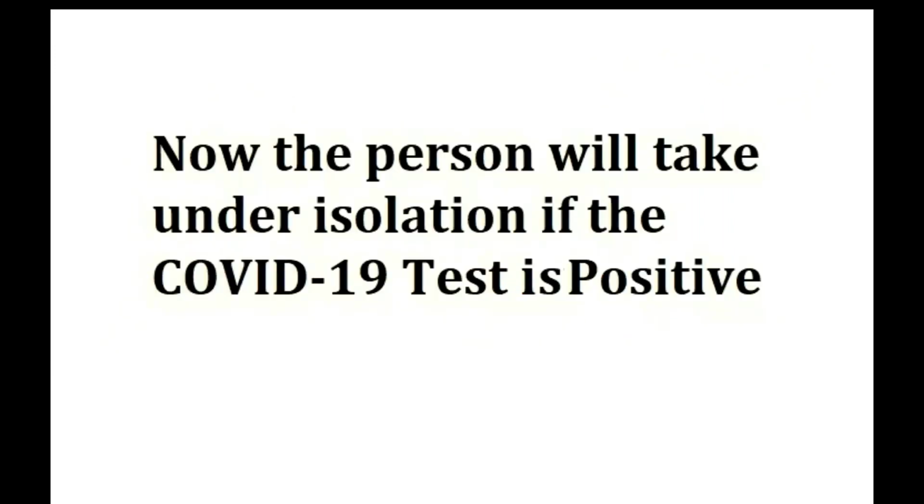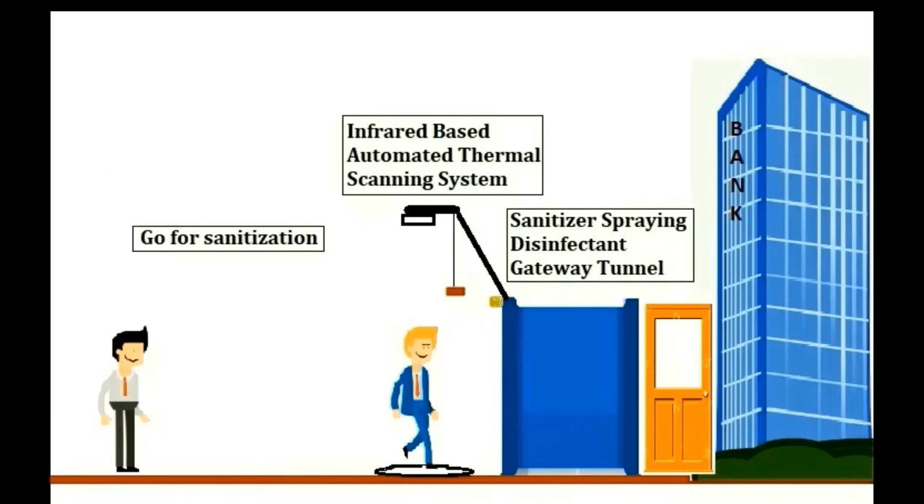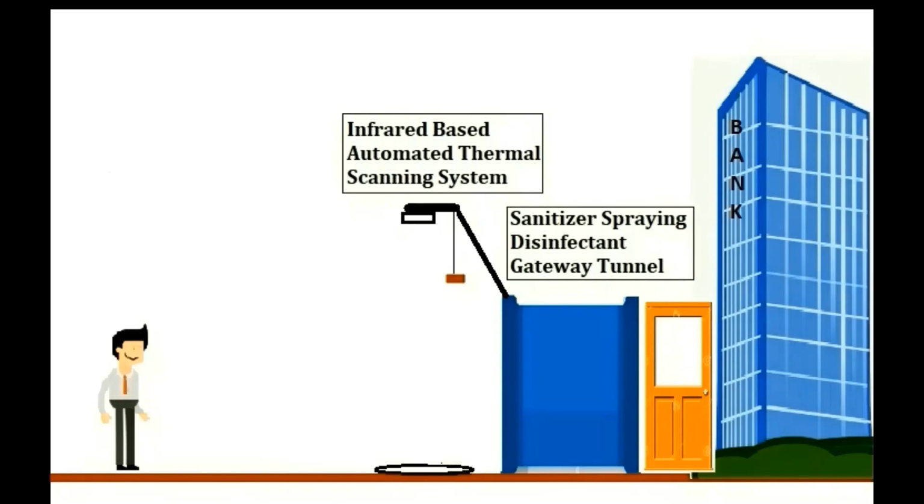If the temperature of the person is lower than the threshold value, that is less than 98.6 degrees, then the person is disinfected. After that, the green signal will be turned on and a "Go for sanitization" message will be printed on the LCD screen, and the person will be able to go to the next section, that is the sanitizer spraying disinfectant gateway tunnel. Only after complete sanitization is the person allowed to enter that place.